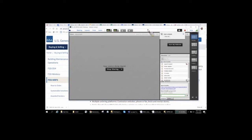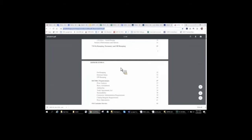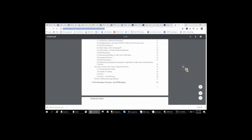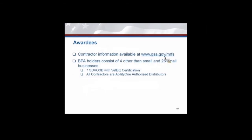But this is the RFQ, and I'll show you on Advantage when we get to that section. This is a way to positively identify a listing as an MRFS item if you can't otherwise tell, and it's not always easy to tell. So I'll show you that too. But this is linked on all those 7 million items. They all have a link to this RFQ. All of our contract information is available at our little corner of gsa.gov, which is gsa.gov/MRFS. I'm going to go there now.